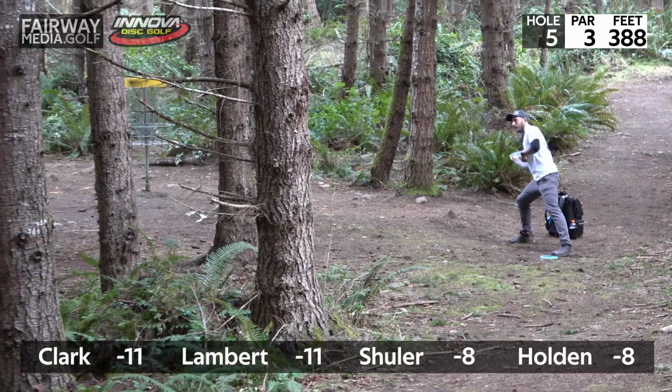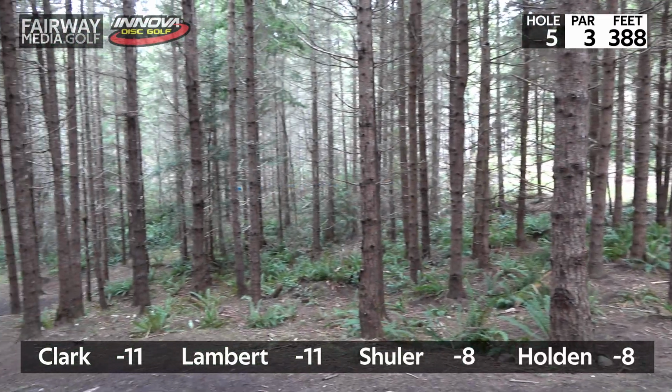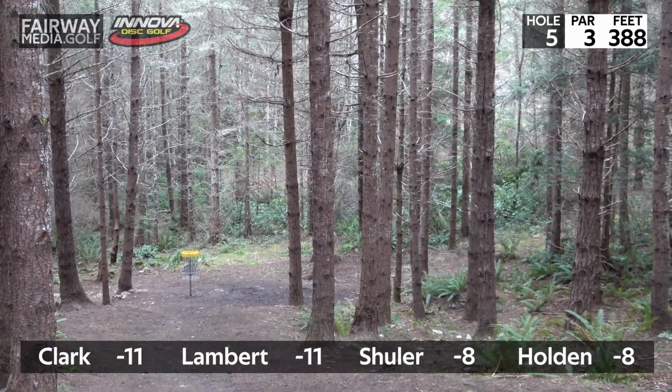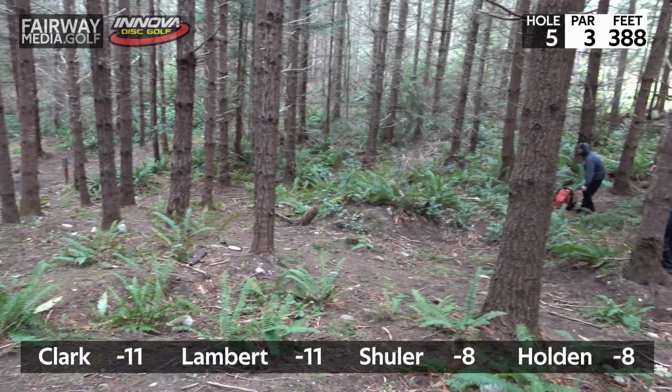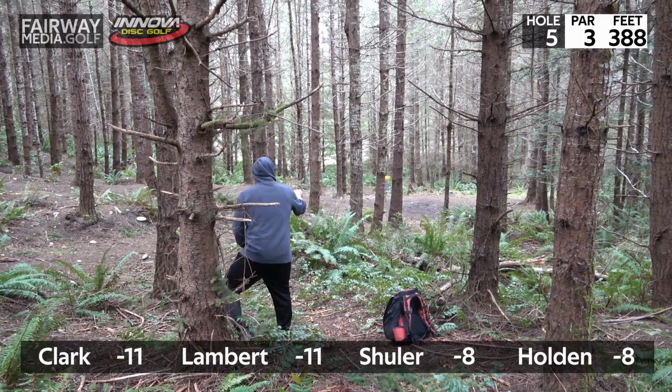All right, Michael with his upshot. Choosing a forehand, probably gonna go. Oh, he's gonna poke a prayer. Settle. Settle. And his prayers are answered. Made it through. That's a tough line through there. There is some room, but it's very thin, as you can see from here.